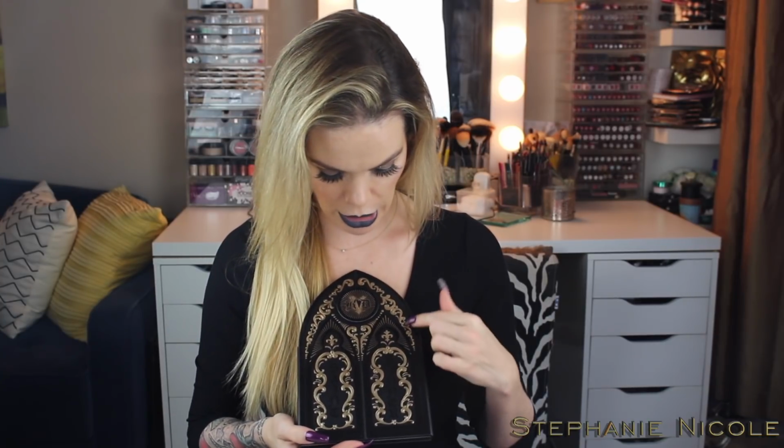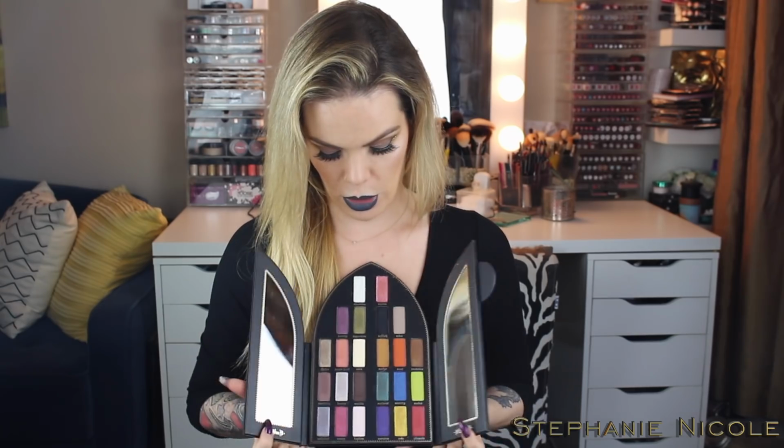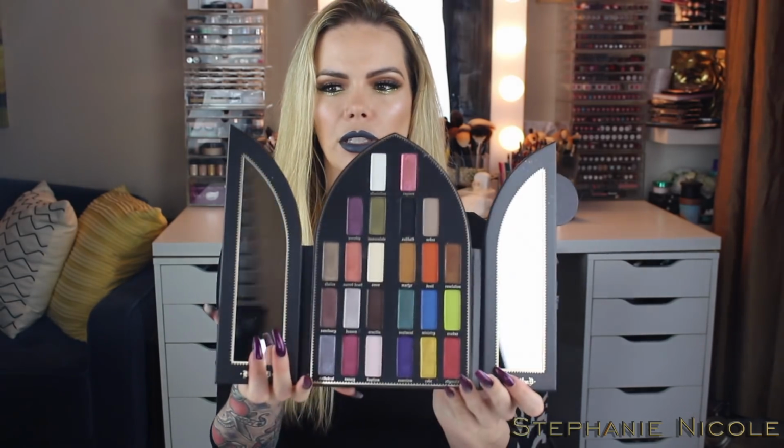Each cushiony shade is blendable and buildable in Kat Von D's signature high-performance long-wear eyeshadow formula for next-level eye looks that deliver major impact. Whether you're feeling saintly, sultry, or a little of both, you're sure to find endless inspiration within the show-stopping palette of epic proportion. So you can see on the package here, this side says Sinner and this side says Saint. And then when you open it up, you have the colors on both sides.